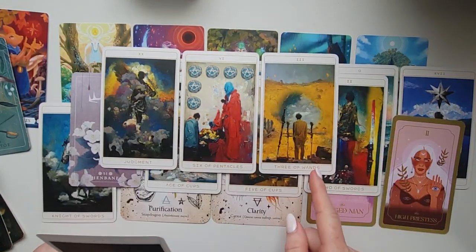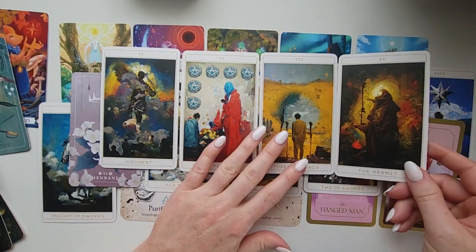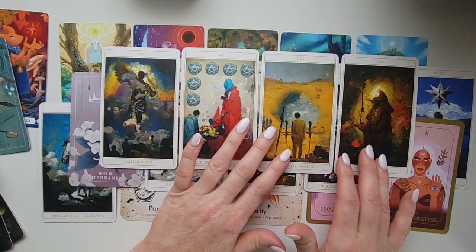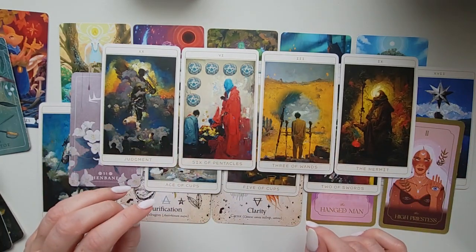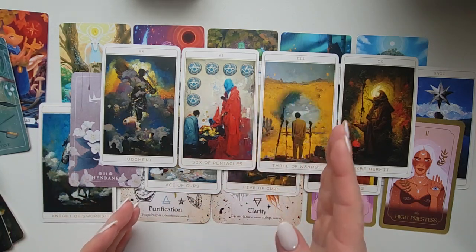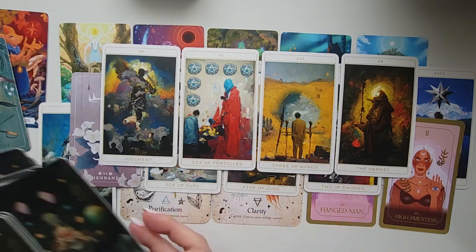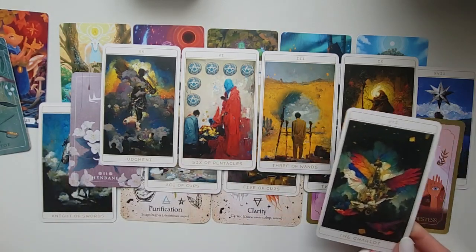We have the 3 of Wands. This is looking toward the future, looking toward your goals, going into, we've got the Hermit here, and that's going into isolation. I feel like there's this element of looking into the future, but just halting. Like, hey, this is what I want, this is what I can have, this is what this is going to be, but I can't do it yet. Okay? It's fear, but it's also a lot of exhaustion, just not being able to move forward. The Chariot. This is fast movement, though.